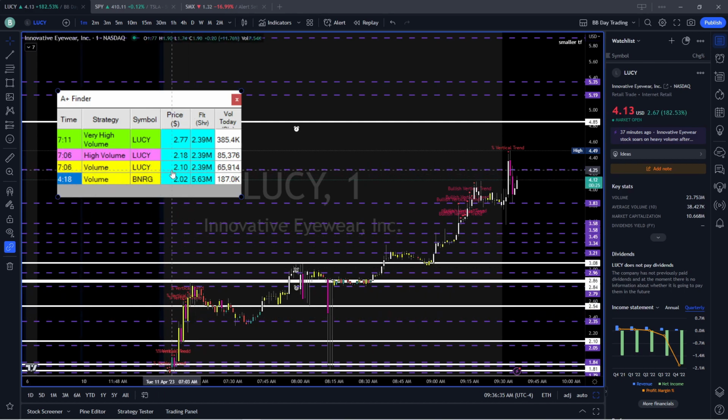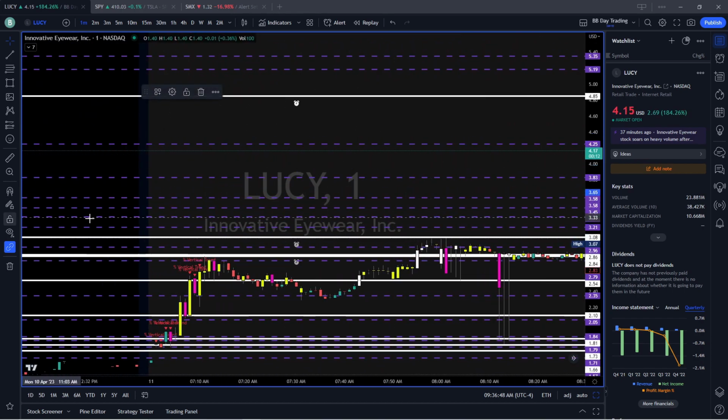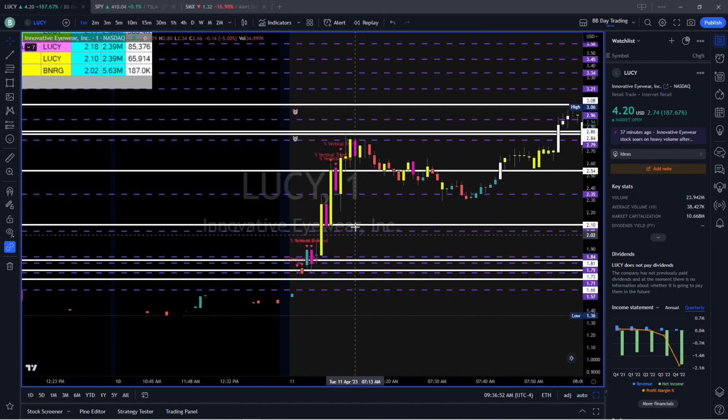This morning, $2.10, $2.18, and 277, letting us know that we have volume, high volume, and very high volume. Now let's take a look at the chart itself. I'll go over exactly what happened here. We got these alerts pretty early on, right? These happen around 7 a.m.